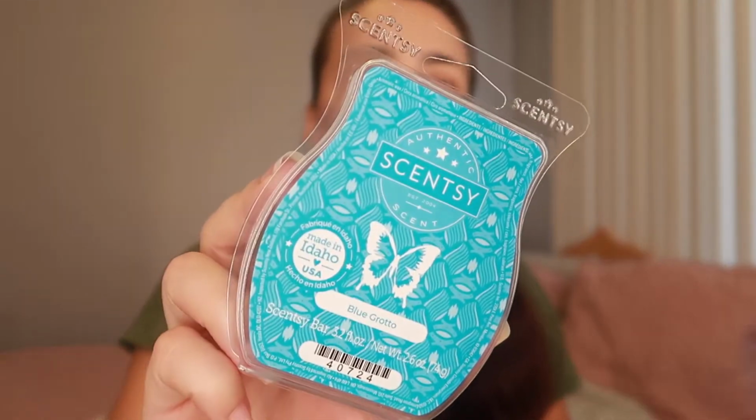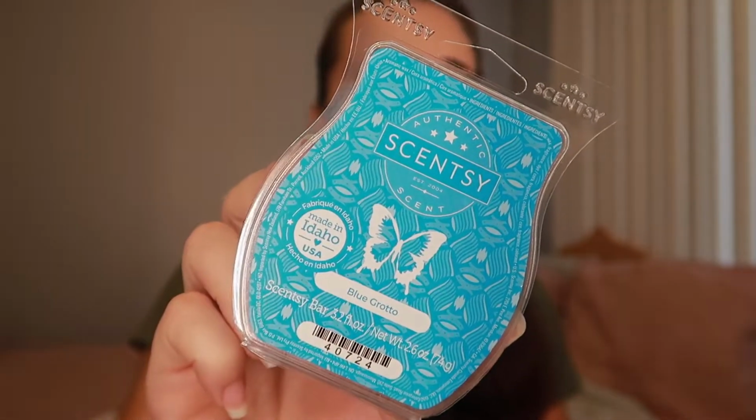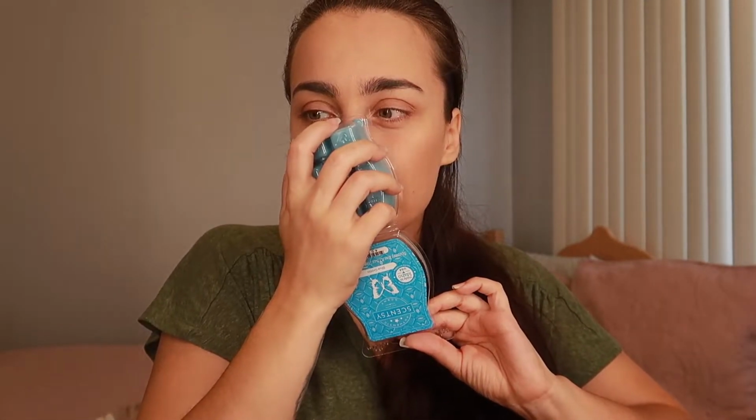We have here Blue Grotto. This is another one that has been in the catalog since I entered into the Scentsy world, and I've never gotten to try this one, but I want to give it a go and see how it performs. A lot of the citrus scents, I don't know why I'm holding back from trying them out. I think it's just because they're always available in the catalog. So I'm kind of like, oh, I need to try these other ones, because Scentsy is always coming out with wax bars, guys. It's insane, to go through so many of them.